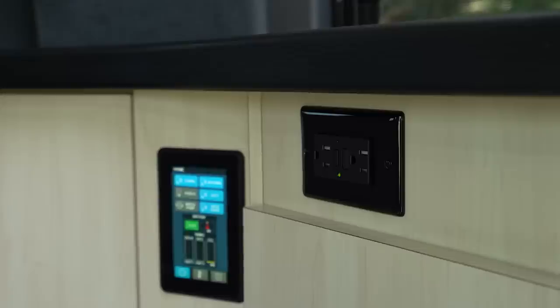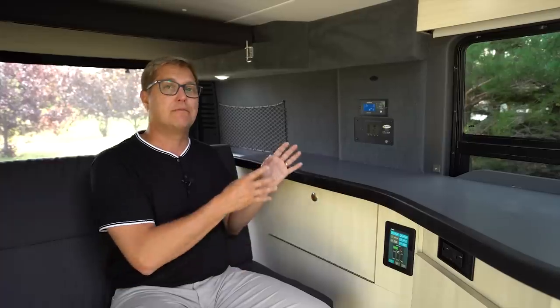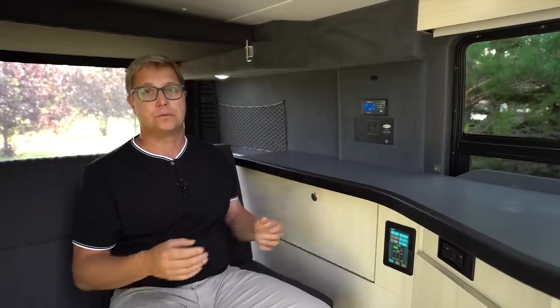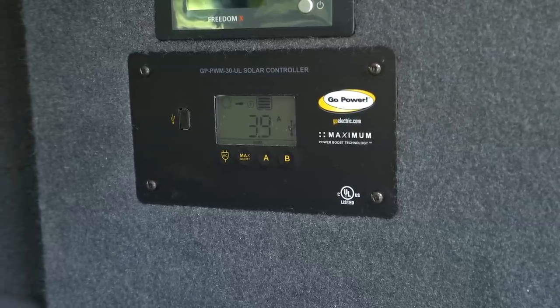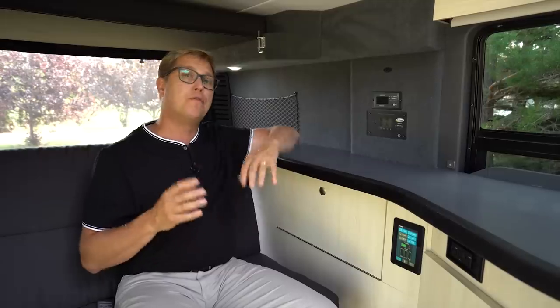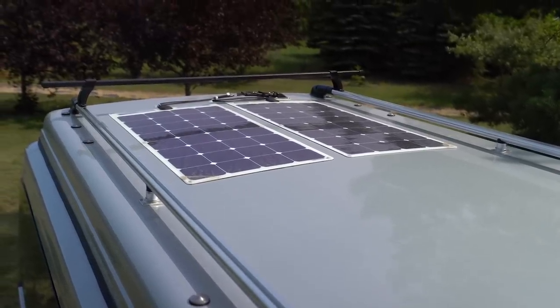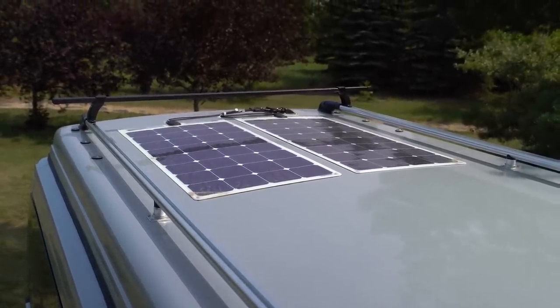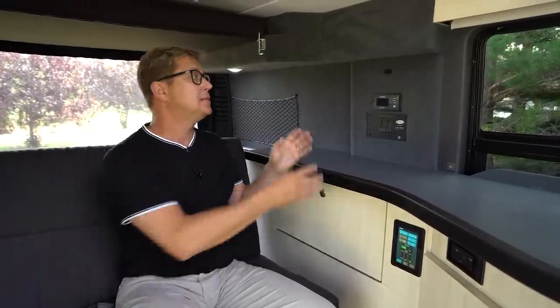So you can go dry camping and not have to worry about being plugged into shore power or have a generator running because your inverter is going to carry that load for you. Directly below the Xantrex control panel is our Go Power solar controller. So if you want to keep your lithium batteries topped up, you can get an optional two 100 watt solar panels on the roof, and the solar controller will help charge your batteries while you're in the sunlight, which is going to keep them powered up to help power the inverter so you can dry camp longer.